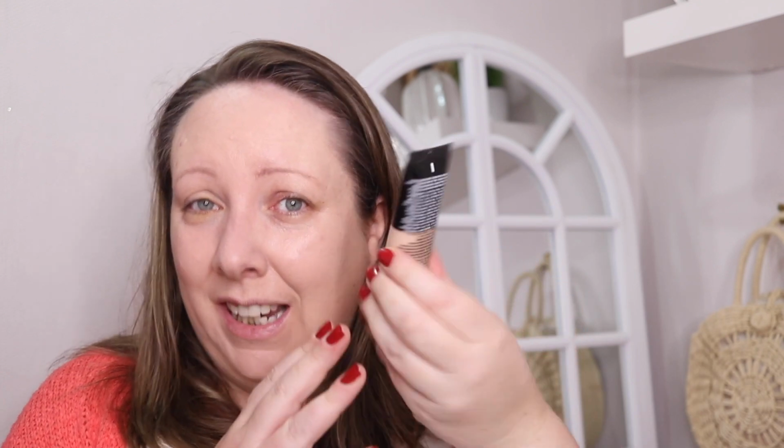So in terms of the packaging, this is the reason why it's €3. It's in a plastic tube. I really like it. I think it's really handy. Yeah, you could have it in a glass tube, but that will amp up the price a little bit more. It's perfect for traveling. You can squeeze it. Happy days. Yes, I'm shade 03 Nude Beige.